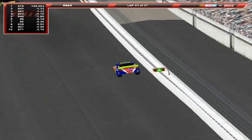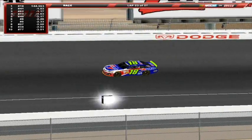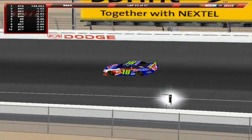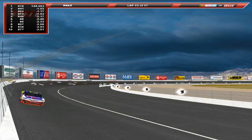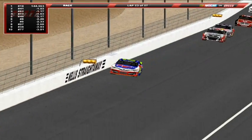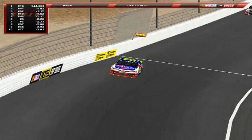Heading back up to the front, it's still all about that 18 car, Joseph Lombard. By the time of last season, the 18 got in victory lane at Fontana, which is Lombard's home track. Well, last year it was Nathan Duenas behind the wheel.